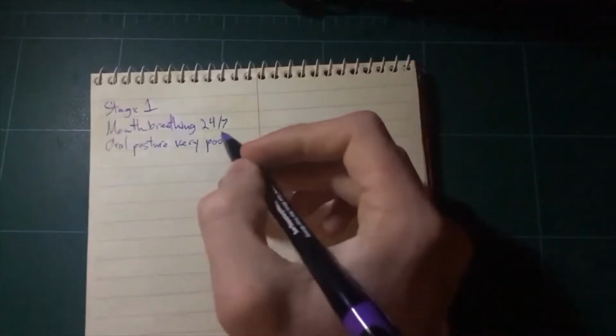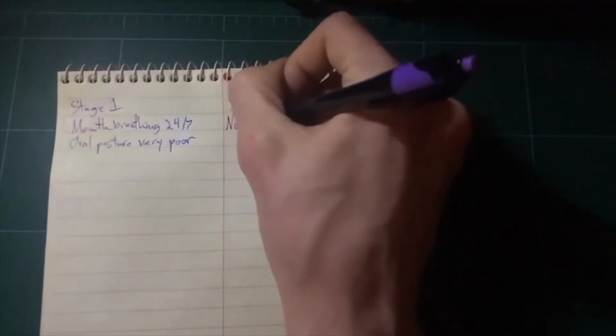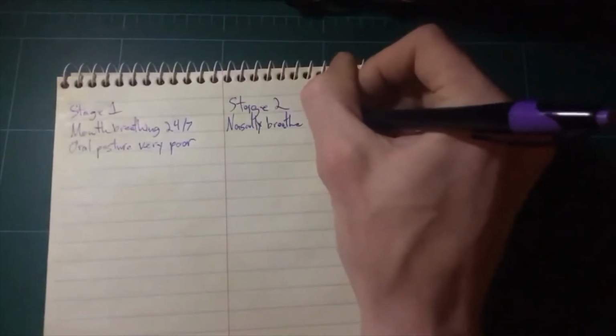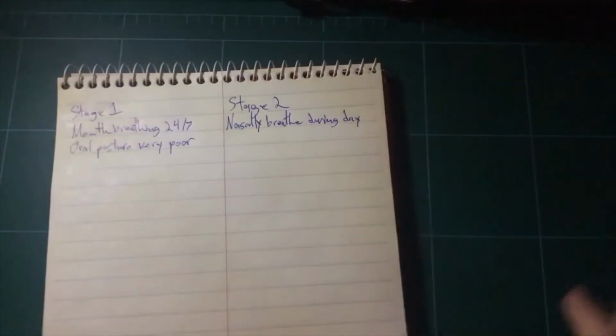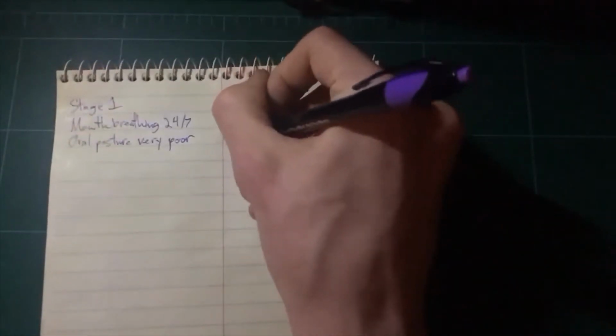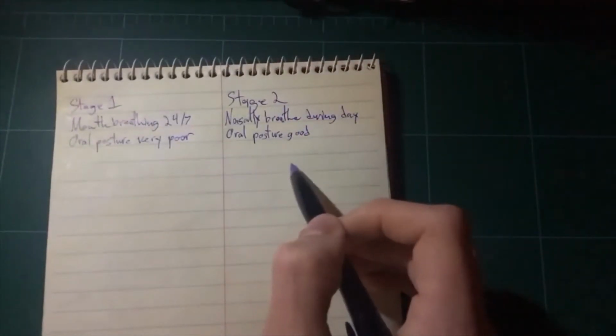Okay, so let's say the person at stage 1 discovers mewing and starts breathing through his nose, making a consistent effort to do that. Now he's going to be automatically bumped up to stage 2. At stage 2, the person makes it a point to nasally breathe during the day. They are not nasally breathing 24/7 just yet. Whenever they go to sleep, it just ends up being mouth breathing, from years of mouth breathing. Oral posture at this point is pretty good. It's not necessarily stellar, but it is pretty decent.